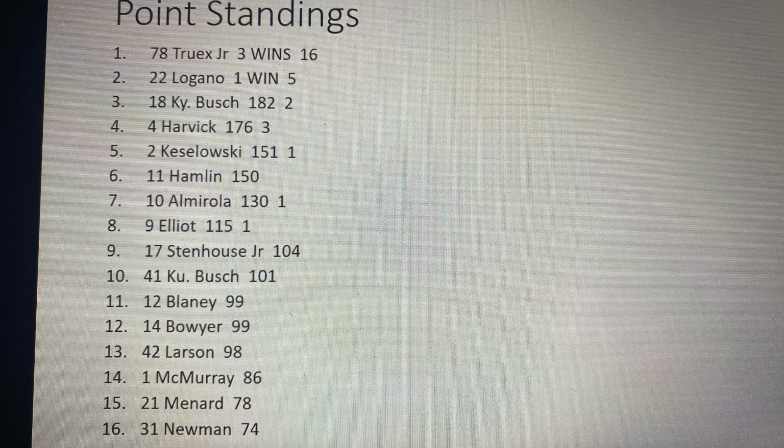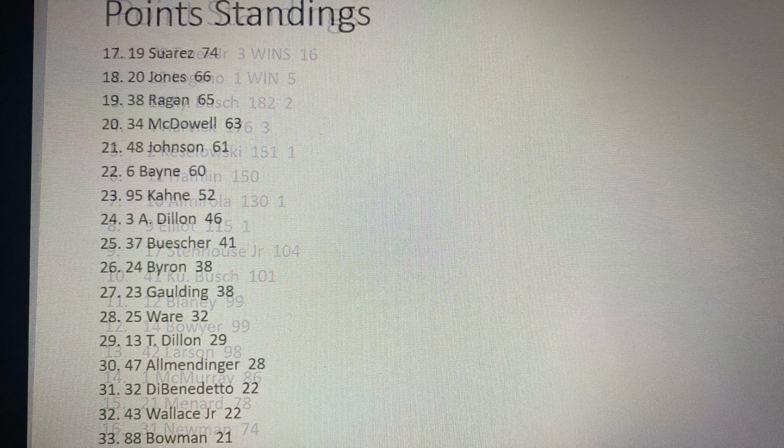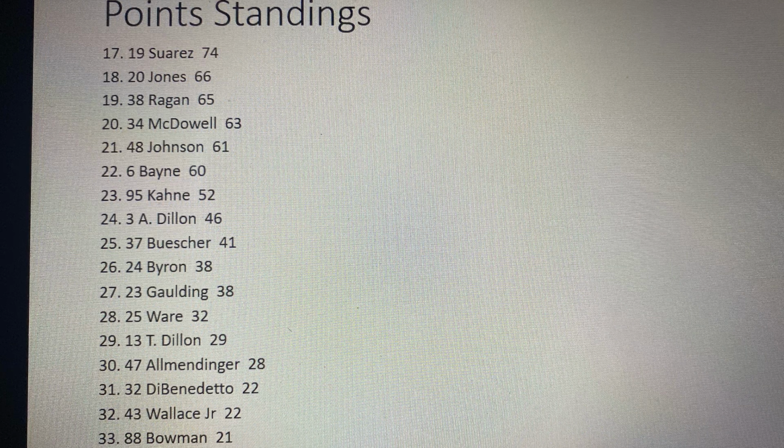Point standings: 16 playoff points for Martin Truex Jr. Kyle Busch, that should be 1 playoff point for the 18. He has 1 stage win, which came in this race. A lot of guys above the cut line, sitting pretty, but it's tied for the last playoff spot. Currently, Paul Menard in the 21 with 74 points, along with Ryan Newman with 74, and Daniel Suarez with 74. Menard is 4 above. Jimmy Johnson is still with only 61 points, and that 48, a huge surprise to see him out of the playoffs currently at this point.